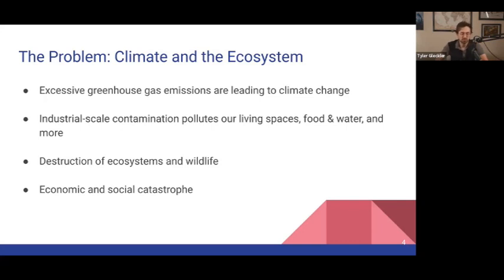The second comes down to pollution and contamination in both our living spaces and therefore our food and water supplies, as well as the broader ecosystem and environment. This does come down to what we as individuals are polluting and contaminating, but for the most part, this is a consequence of industrial scale manufacturing that produces most of the waste, or at least the largest scale of the waste. And this leads to the destruction of ecosystems and wildlife, again, including essentially our own living spaces. And it does go even beyond just survivability of ourselves and other life on the planet, because if we leave these issues unaddressed, this also leads to serious economic and social catastrophes, which is also quite bad and can make life hard for a lot of people.